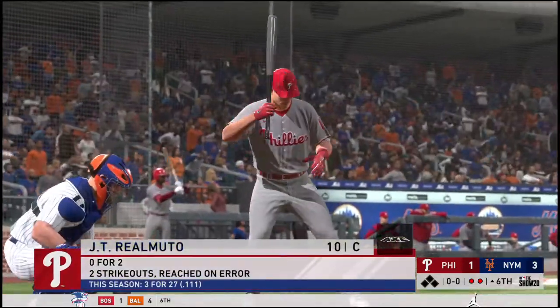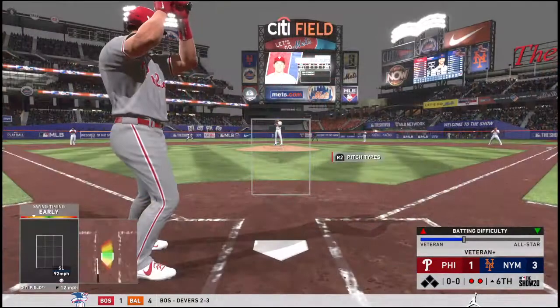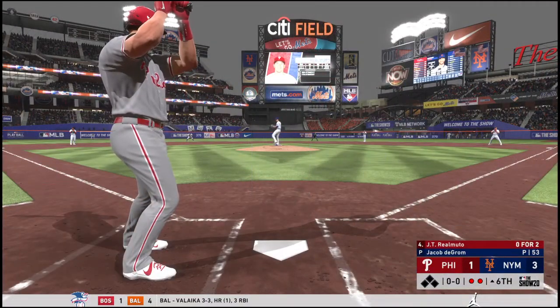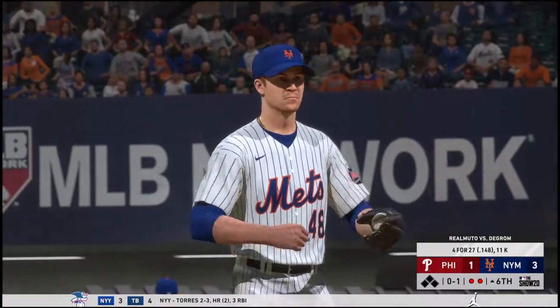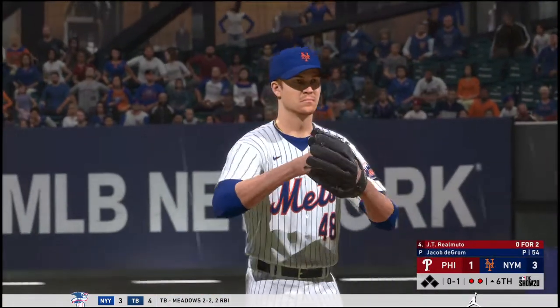Next will be the cleanup hitter, JT Realmuto. First 2 men in the inning have both gone down via the punch-out, so we'll see if he can fare any better. Here's the pitch. Swing and a miss on the slider, 0-1. Man, that's 7 straight strikes to start this inning. He's got a chance at an immaculate inning.